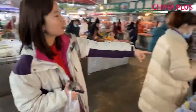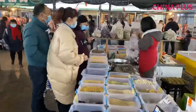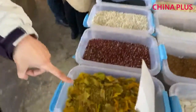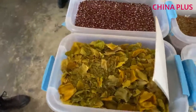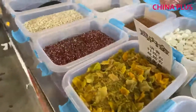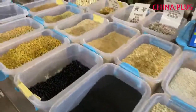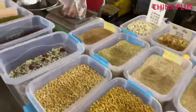So you can see she's packaging it as well. So amazing. However, I've never seen it before. Ji Nei Jing, maybe a type of Chinese medicine. And all of these beans, this is the first time I've seen such big variety of beans. Good to see.